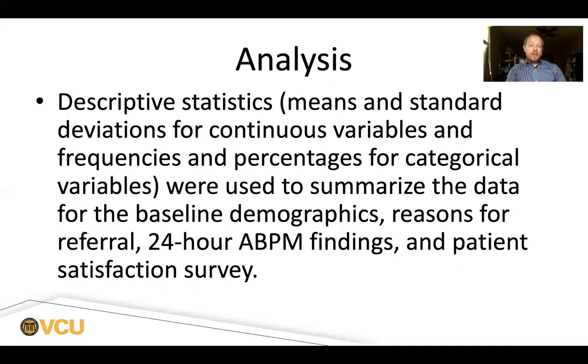The analysis, very straightforward here. Descriptive statistics, really looking at our patient satisfaction data, looking at the baseline demographics of the referrals. So who was referred, what was their past medical history like? What types of providers referred patients? Was it all physicians? Were there advanced practice providers referring? And then obviously doing a deep dive on the ABPM findings and our survey data.